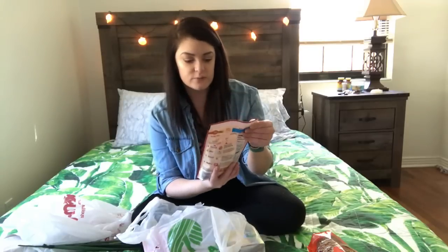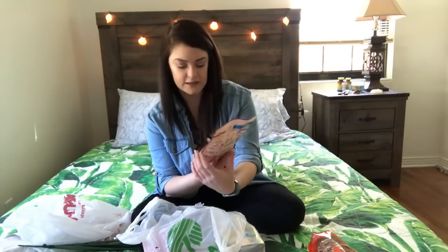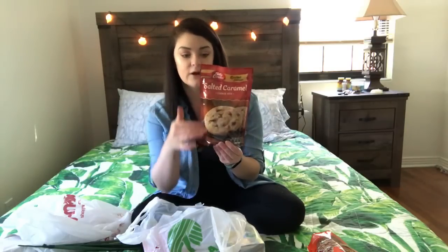The next thing that I found was this limited edition Betty Crocker salted caramel cookie mix, and they just looked really good on the packaging. It's a very big package compared to some of the packages at the Dollar Tree, which are on the smaller size. So I thought these would be good to try out.